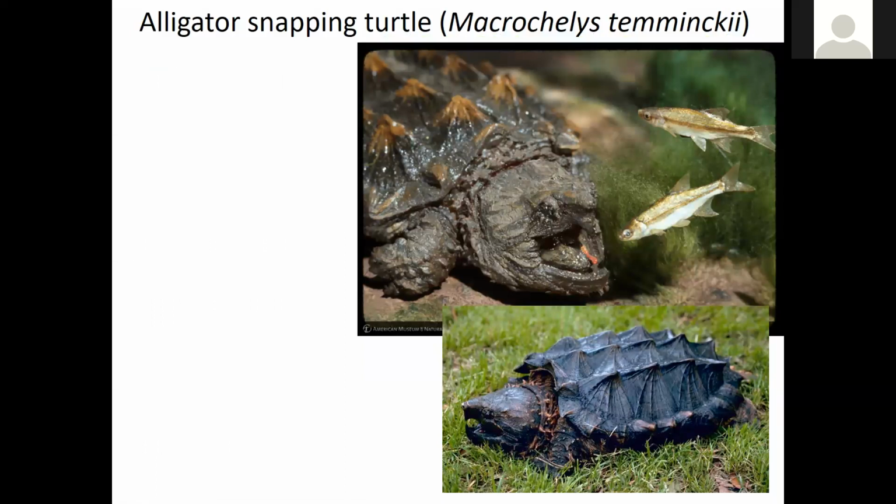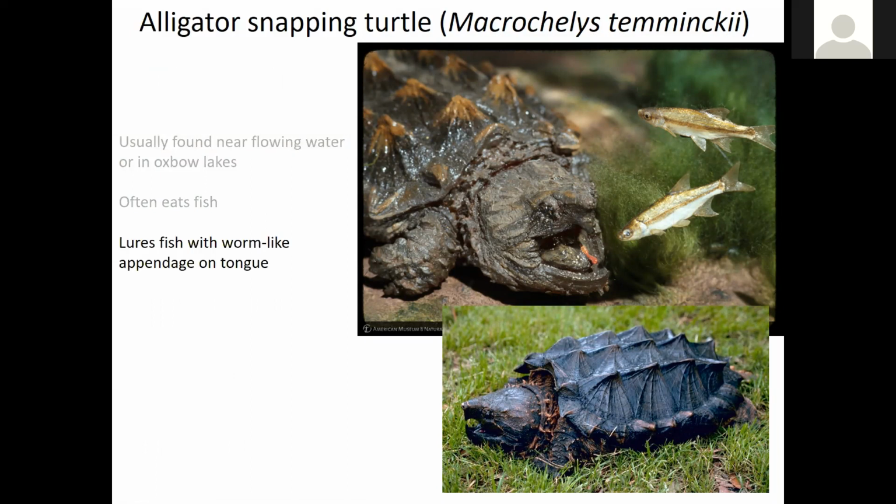One interesting thing that probably quite a few of you know is that they have a lingual lure that they lure fish with. It's part of their tongue, I guess, and they engorge it with blood, and it becomes bright red, and they wave it, and that attracts fish, and then they eat them. A very unusual thing to have. And they do often eat fish. They eat some plant matter, but they're more carnivorous than a lot of the turtles.